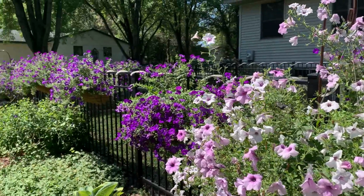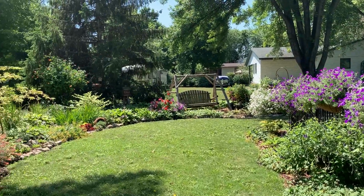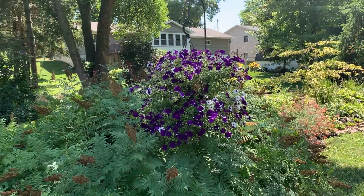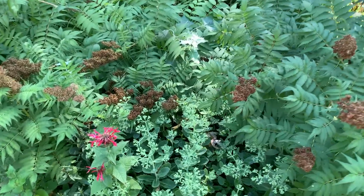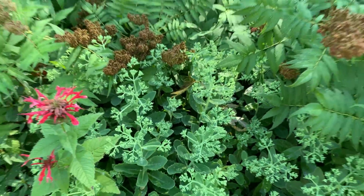So yeah, hopefully you enjoyed this longer tour than normal, and hopefully you're not cooking as I am. I am super hot right now. This is a sedum Autumn Joy.